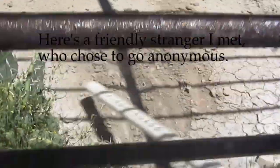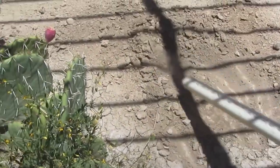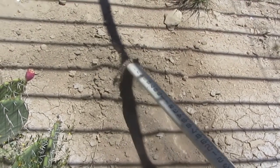I probably won't even post this part, but we're cleaning up a lot of the sediment and revealing, hopefully, a larger print that's buried under here. I can see it coming out. It's amazing.